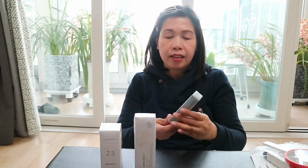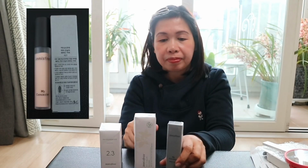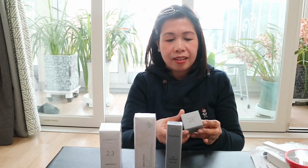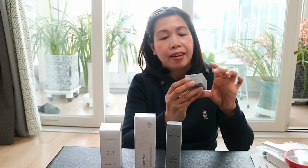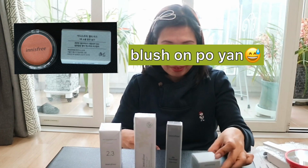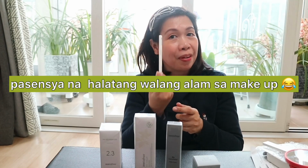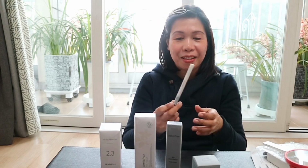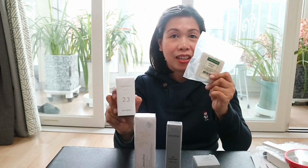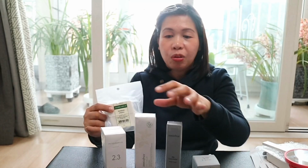And then, ito, concealer. Bumili na lang ako ng concealer kasi yung eye bag natin. And then, this one is tint, para dito sa pisngi, kapula. And then, this one, eyebrow. Kailangan natin magmaganda. Siyempre, pag gagamit tayo ng foundation, kailangan natin ng sponge. Yan, ito, 2, 4, 6.